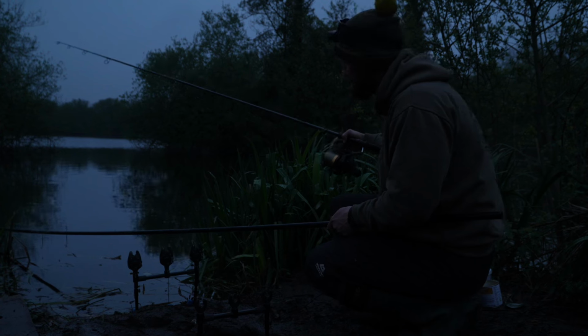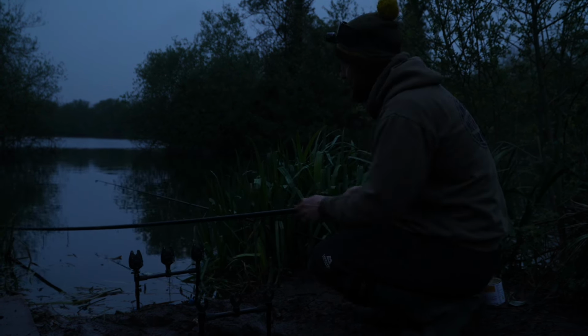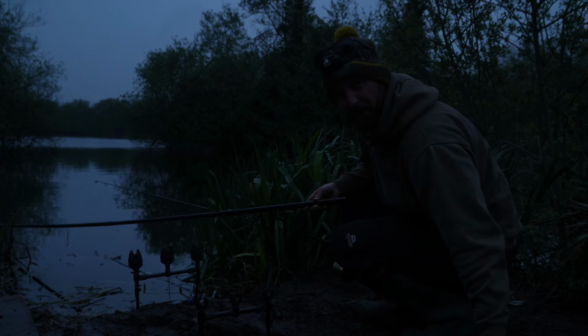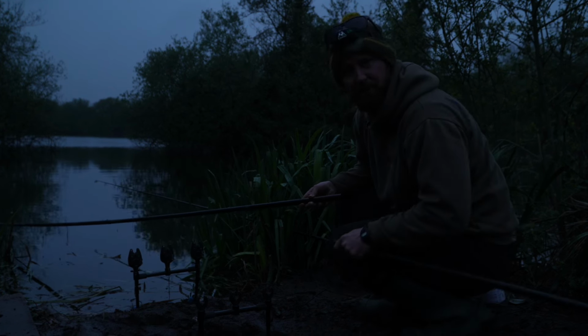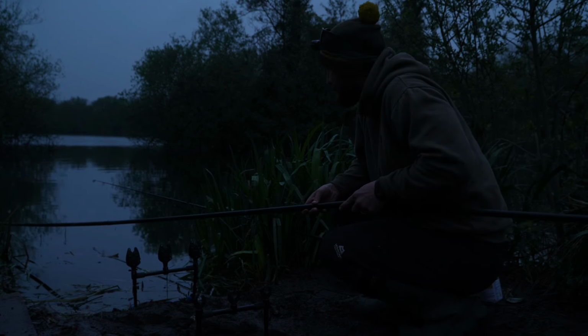Well, it was a pretty uneventful night last night. Rods remained motionless, so I've got up this morning and come round to the areas that we baited yesterday. I'm just getting the rods out now and hopefully we can sneak an early morning bite.